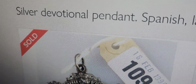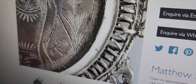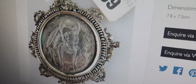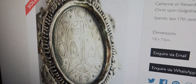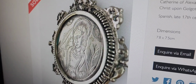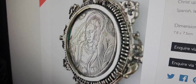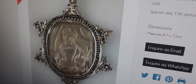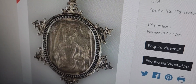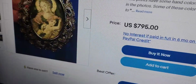We had a lot of silver devotional pendants in Spain. It was very, very common to find these type of pieces in Spain. And they would have a saint or some religious figure on the front, something on the back. Really quite lovely. This is 17th century, actually. And you can see the Austro-Hungarians really got a lot of ideas from past centuries in jewelry design, which is really cool. Let's check out some of the other stuff that we can find.